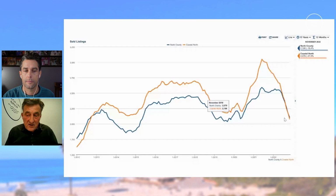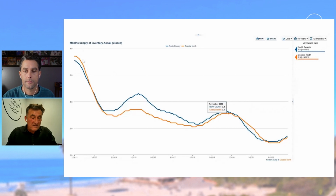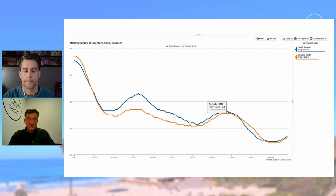But the one thing to note with all of this too, if we go to the next slide, Chris, is inventory levels. Back in 2012, if you look at them, significantly higher, 6 months supply, 7 months supply, previous years. The norm around here is really 3.5 to 4.5 as a normal range of inventory. When you look at that trend, the number of homes for sale, we're still on the very lower end of that, even after all these interest rate rises and home sales slowing significantly. There's also still not that many homes for sale that are really good houses, unfortunately.